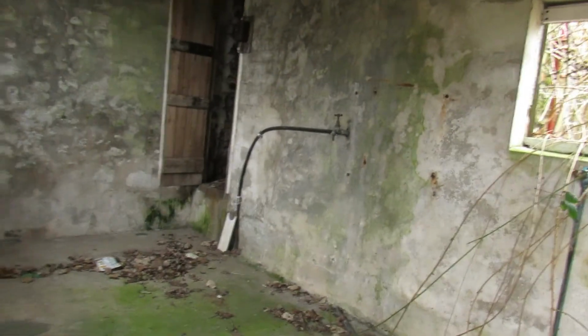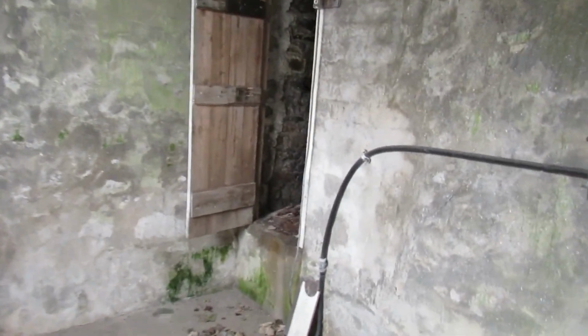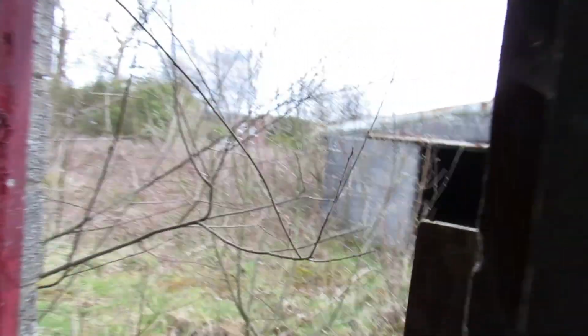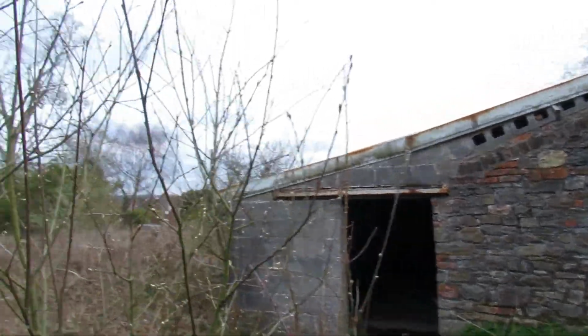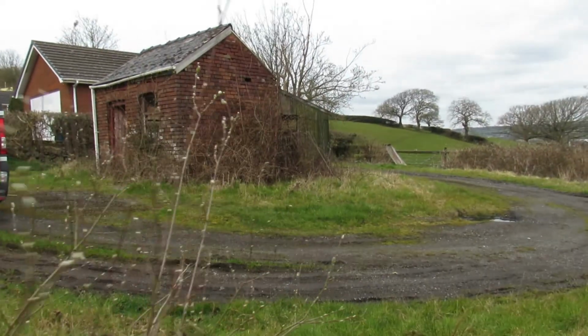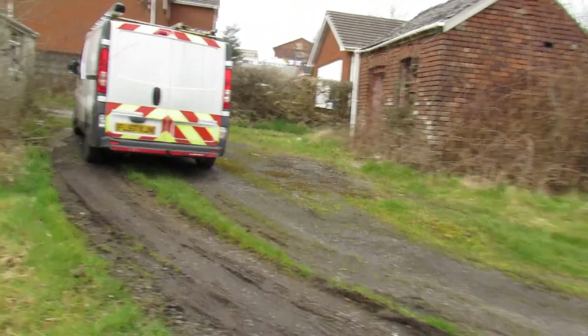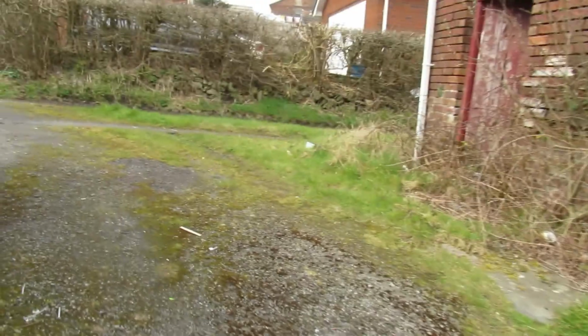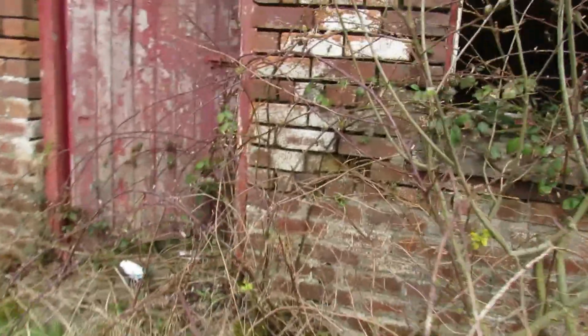So what's this? No. This is a shed. Oh God, I hate these farms. And they overgrow. But I love them really, but I just hate the overgrowth. Right, we've got to be careful because there is people living next door. I'm going to have a look at this outhouse first. Oh, it's just two pens. No, I don't want to go in there, there's only two pens.